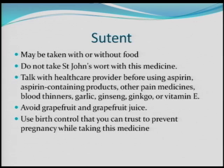Sutent, again, now this drug can be taken with or without food, okay? Again, no St. John's wort, and please talk to your physician about all your prescriptions. The best thing to do is put them all in a bag, bring them. Everything that you have in your medicine cabinet, whether you're taking it or not, just bring it in a bag so that we have all the correct doses down when you come, okay? Again, no grapefruit juice, and watch that birth control on this one also.